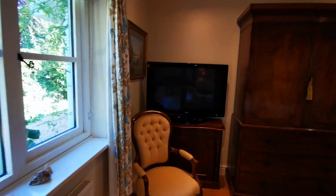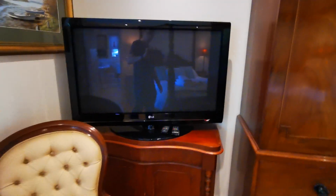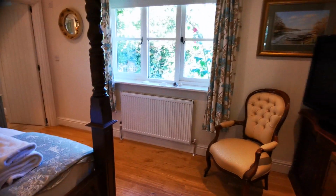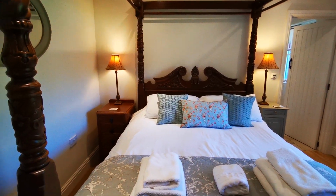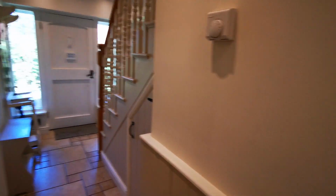There is a TV again in this bedroom, so that's the 4th television if you want to watch TV in bed. Not ideal because of the posts on a 4-poster, but the seat's there, so if anybody wants to come through and watch a particular TV programme without disturbing everybody, another option.